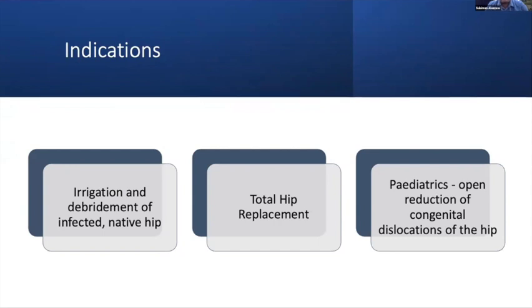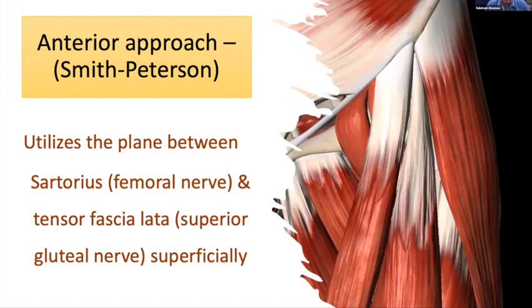But recently it has become popular as well for total hip replacement, whether you use a traction table with it or off the traction table. And it can be used in the pediatric setting for the reduction of a dislocated hip joint. So the anterior approach, the original description is the Smith-Petersen approach, is a plane between the sartorius muscle and the tensor fascia lata. So it's an internervous plane, because you are operating between two muscles supplied by two different nerves.